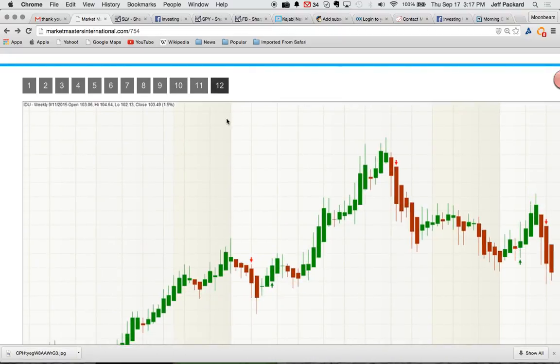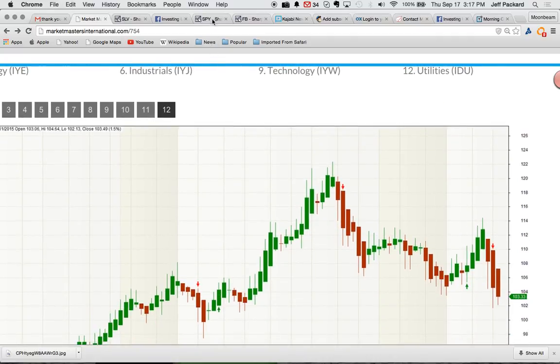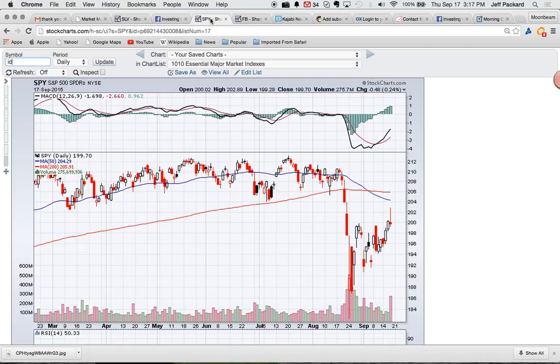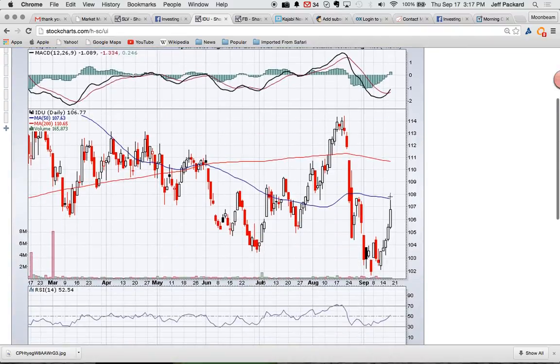Okay. All right. And the 12th one was utilities. Now, utilities is interesting because I actually looked at this one. Is it IDU? IDU. Okay, so what did it do? It came up here and touched the 50-day moving average. Could be an opportunity to short. Okay, make some money on the downside.